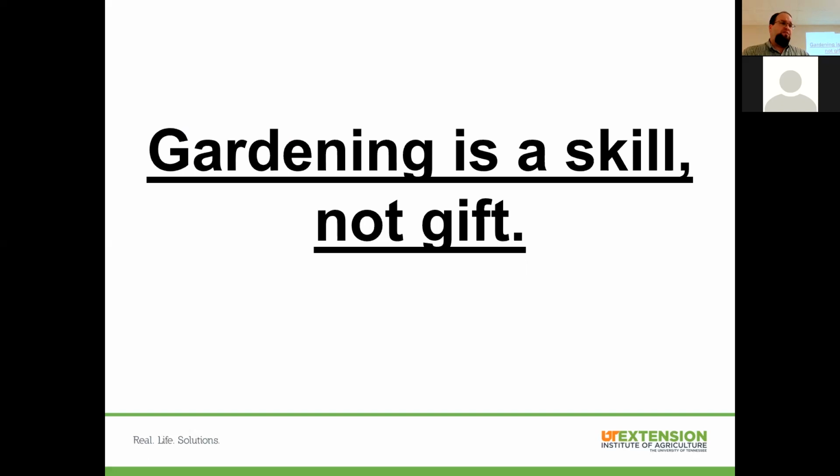But I always like to remind folks that gardening is a skill and not a gift. Now, I know sometimes people want to argue with me because they say, Grandma, she had a green thumb, she could grow anything. But Grandma had been doing it for decades. While truly there are some individuals that may be blessed or better at this than others, the average individual can also become a competent gardener. I think one of the biggest things with gardening is trying things. So just getting out there and doing it is a great first start.